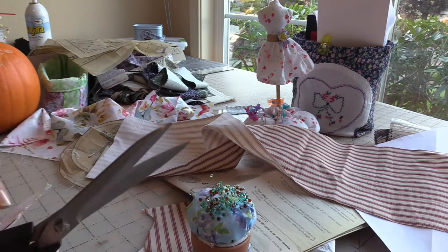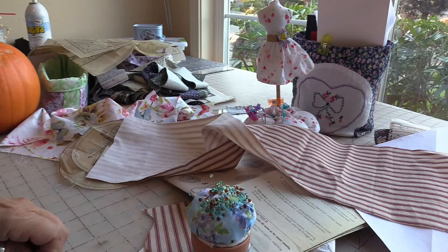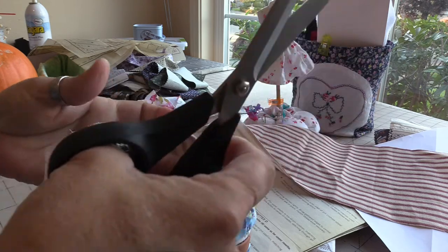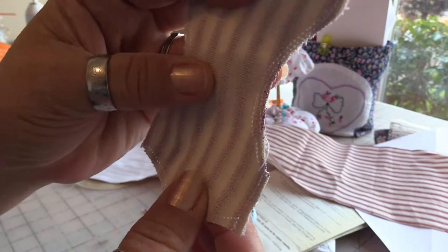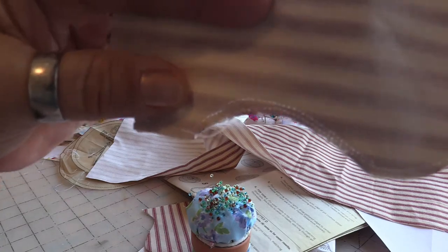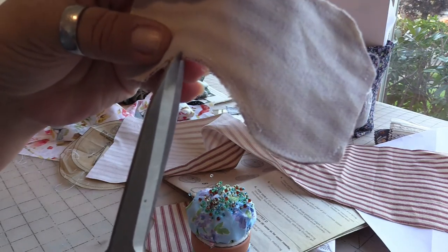And because this is kind of small and because it has to be flipped out to the right side, it might tear. So we have to be especially careful. What I'm doing right now is getting ready to, you can kind of see through where some of the stitching is, you can see the lines. What I'm going to do is use those lines as a guide. The light coming through, I think you can see it right there. What I need to do is clip up to that line of stitching.